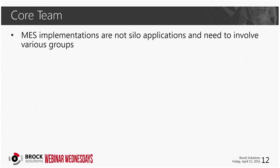But if you look at MES overall, it involves all these groups. It involves all these different functionalities. So you need to involve people from across your organization. MES itself is a space. It's not a thing. It's not where you go out and say, give me an MES, plug it in, and it works. You need to take a look at the overall MES as a solution.